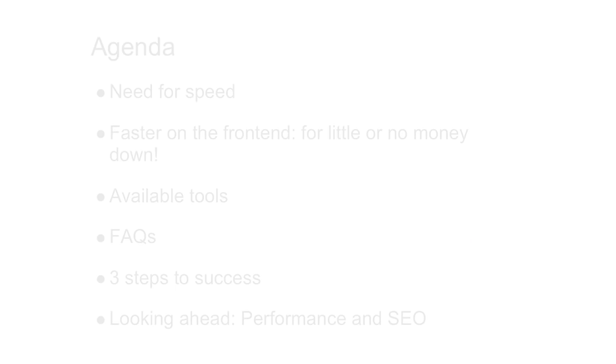I'd like to help you better understand how Google approaches site performance, and also to help you feel more comfortable in taking those first steps to making your site faster.